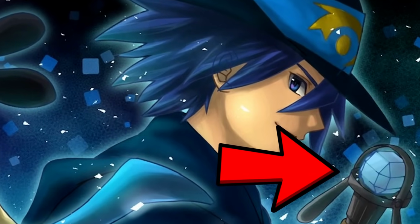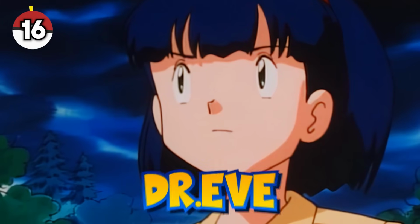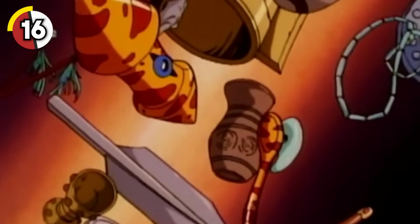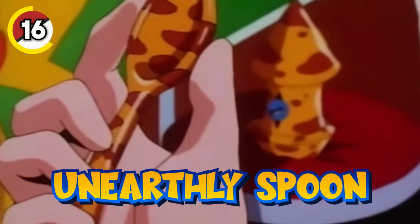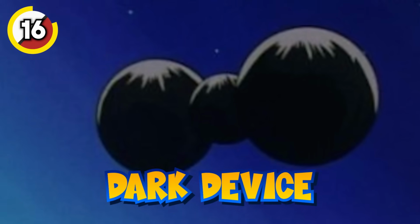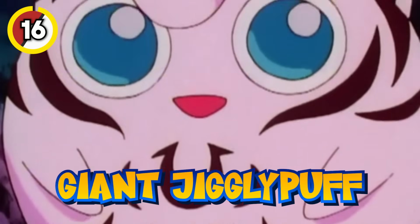But while Sir Aaron used a crystal, some trainers before him used even weirder things. You see, while Dr. Eve was exploring the ruins of Pokemopolis in the 72nd episode, The Ancient Puzzle of Pokemopolis, she discovered a number of really old artifacts. Not just any artifacts, but artifacts that performed the same function as Pokeballs. These relics contained ancient, giant Pokemon. One was the unearthly urn and unearthly spoon that contained a giant Alakazam. Then there was the dark device that contained a giant Gengar and a giant bell that contained a giant Jigglypuff.